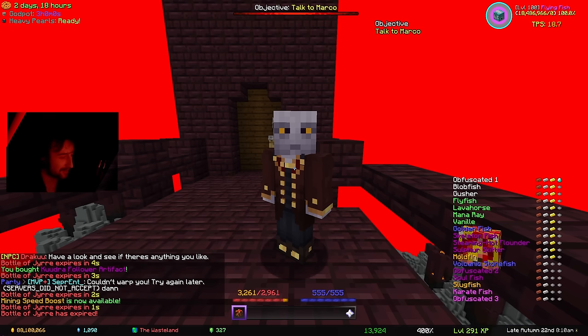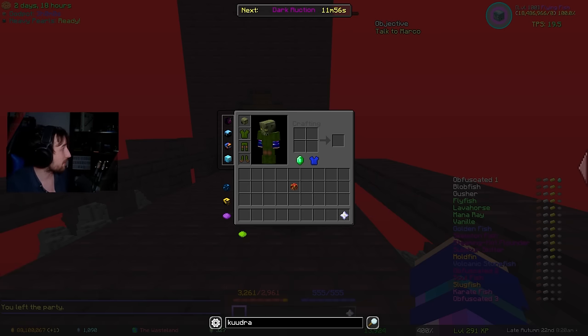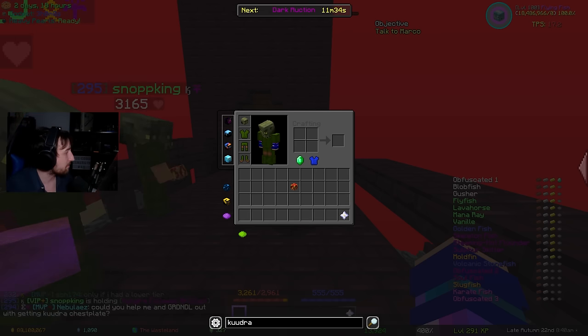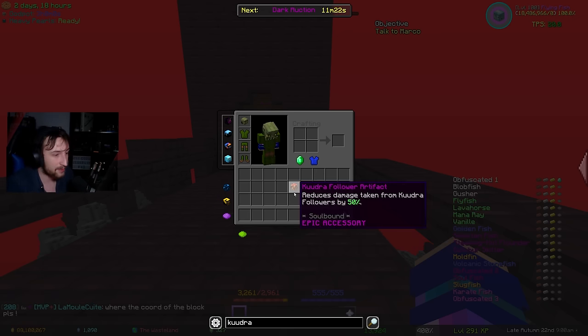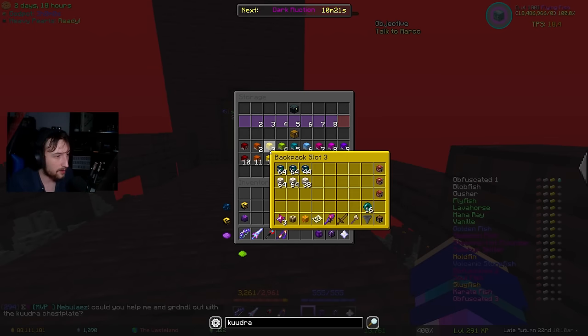Oh my God. Let me put the light on. Oh, there we go. Well, now we've got this, we've just got to upgrade it to the Kuja follower relic. Obtained at the same time the Kuja teeth plaque is obtained. Okay, so I need to get the Kuja teeth plaque, which I have worked on. Now that I have the artifact, I'll keep that in my inventory. I'm gonna take all of my stuff back out. Hold the Kuja teeth plaque in my hand.